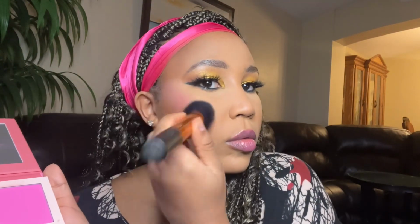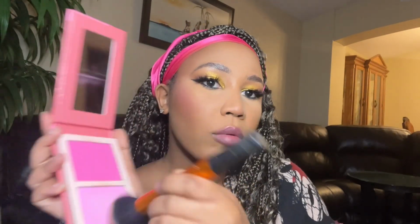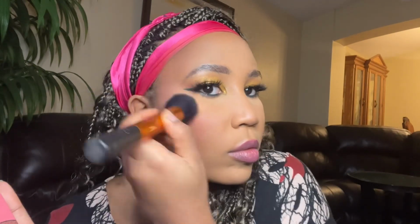I use the Juvia's Place palette. This is going to be in volume 4, and I used both colors. I mostly used the bubblegum one. I just put on the deeper shade, the deeper pink first, and then I put in the bubblegum one.